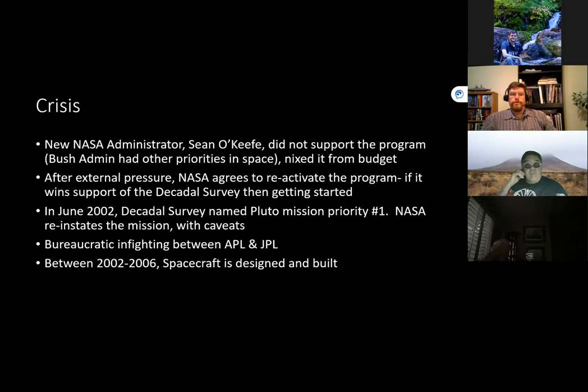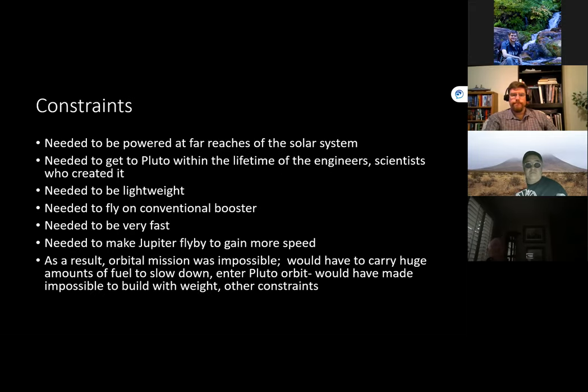And then between 2002 and 2006, the spacecraft was designed and built. There were a number of constraints on the mission that had to do with timing. They needed it to be powered at the far reaches of the solar system, which means the solar panels were obviously utterly useless at Pluto's distance. So it needed to have a nuclear reactor. Well, it's not a nuclear reactor. It's a plutonium battery that generates a fairly small amount of electric power, but at extremely cold temperatures and without any need for sunlight. It needed to get to Pluto within a lifetime of the engineers and scientists who created it. This was actually a real concern when they put this mission together. If it was going to go on for 50 years, half the scientists that would start it would be dead.